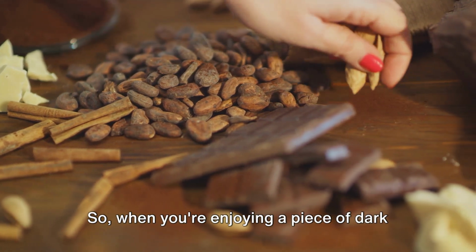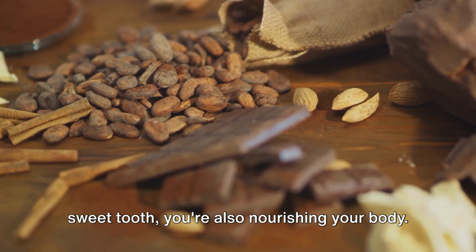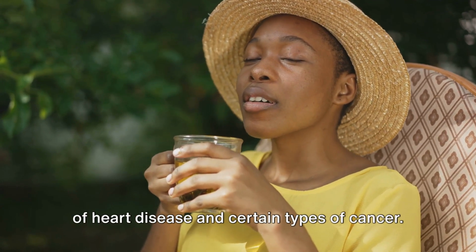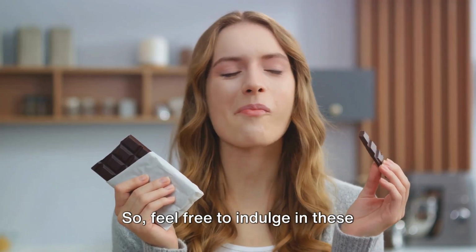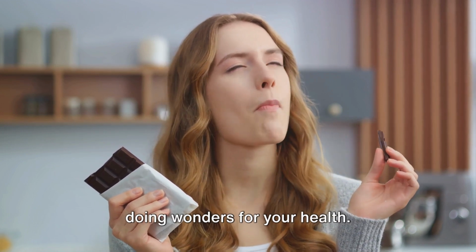So, when you're enjoying a piece of dark chocolate, you're not just satisfying your sweet tooth, you're also nourishing your body. What's more, both green tea and dark chocolate have been linked to a lower risk of heart disease and certain types of cancer. So these aren't just tasty treats, they're potent health allies. So feel free to indulge in these guilt-free pleasures, knowing they are doing wonders for your health.